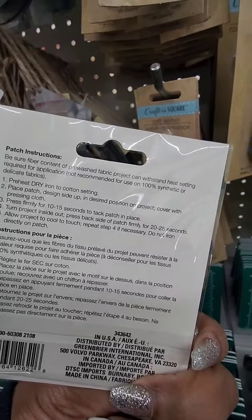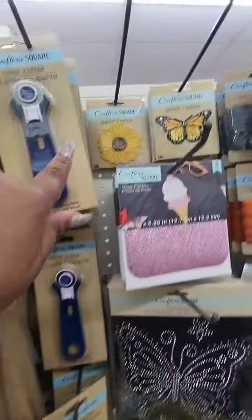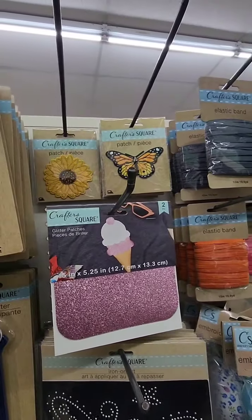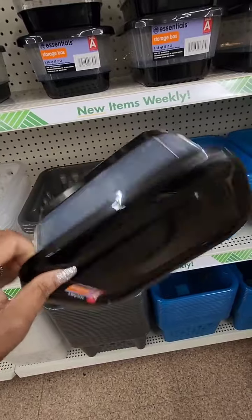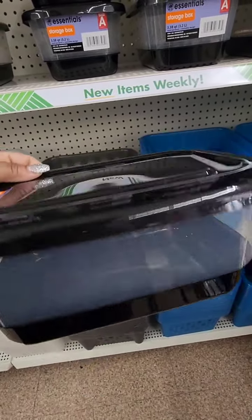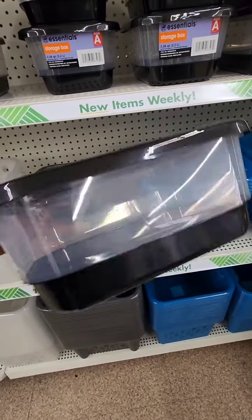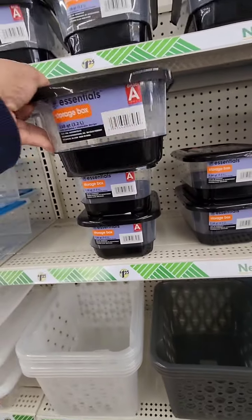I don't know if these are iron-on or you have to sew them. No, these are iron-on, so they have the American flag. They also have a sunflower and a butterfly. These containers are new, and I probably could get this and put dryer sheets in them. Really cute. Yeah, they look big enough just for dryer sheets. But they're new and they're very sturdy.